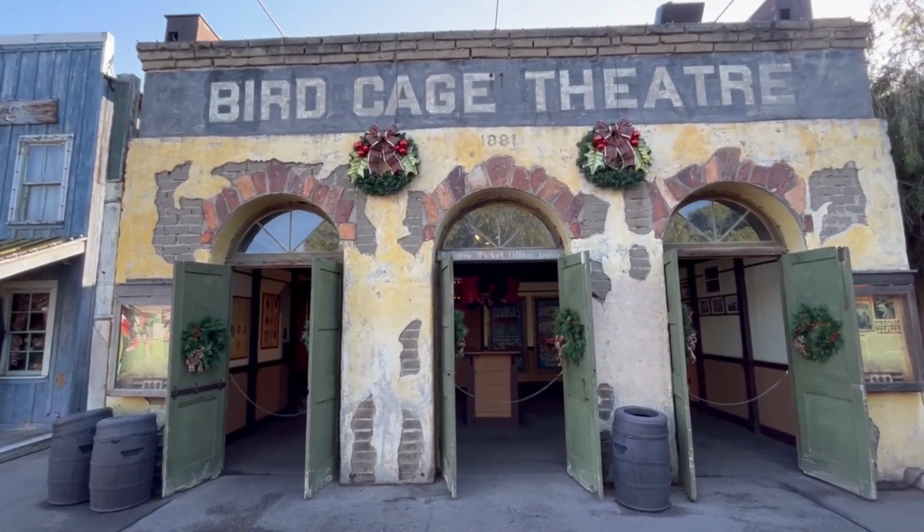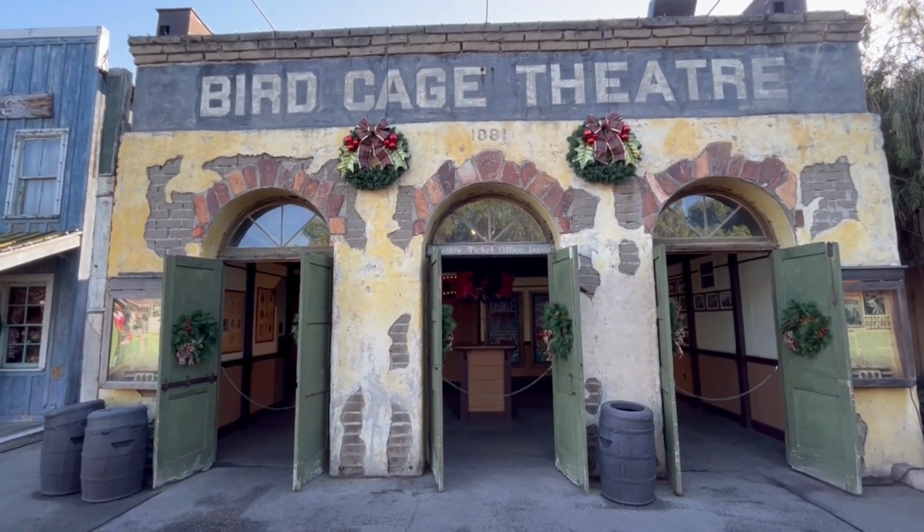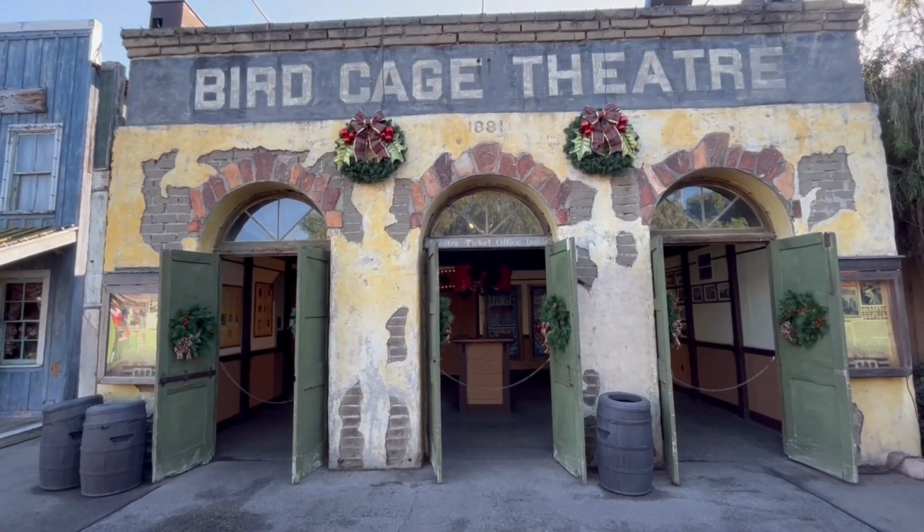So something else that is not open on the weekdays so far is the Birdcage Theater plays, and they have the Christmas Carol and the Gift of the Magi, which are both fantastic.